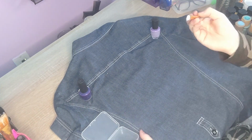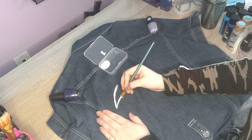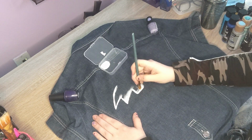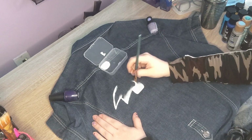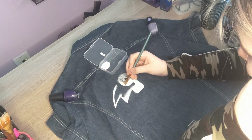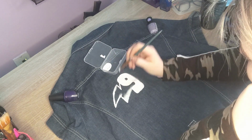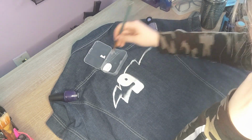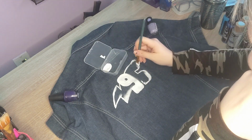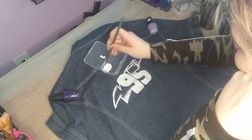And then I'm using some white paint here to start out with the background. I tend to think of painting pictures onto fabric similar to stickers. So I have my reference picture off to the side, and I'm just putting a 95 in front of a lightning bolt, and I'm painting it all in one singular shape rather than adding it later in order to avoid any of the color mixing or just not looking correct. So I just paint it all in one shape. So there's the 95 on top of the lightning bolt, and again, sticker format.